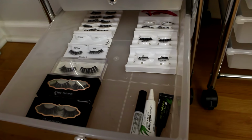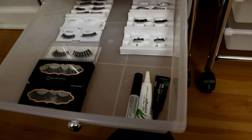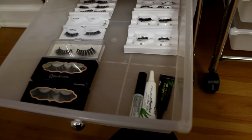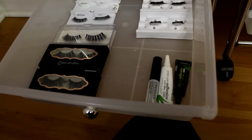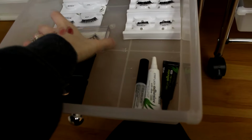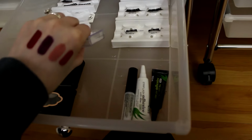I usually just use Ardell lashes, and there's nothing wrong with Ardell lashes, but I just don't really invest in high quality lashes until recently. I got this one from Sheer by Beauty, and it is the style Locum. They are gorgeous, and I love them so much.